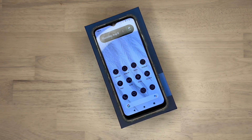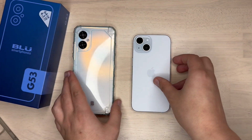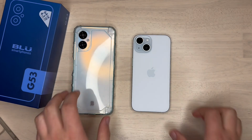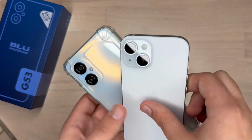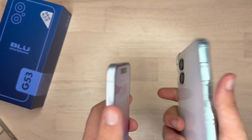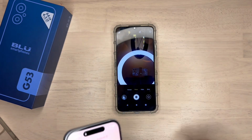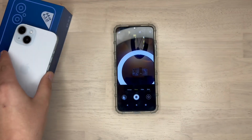But how does the camera perform? I want to compare that to the iPhone 15 because that's basically the benchmark for all smartphone cameras. And see, do you really need to spend so much money to have a good camera? It's even a similar color to the blue iPhone 15. They look pretty similar. They both have a square design. I have this in the case because it comes with a case. Let's see how it compares.